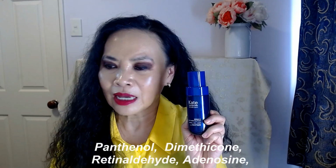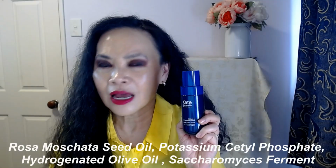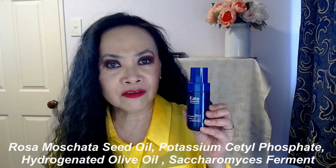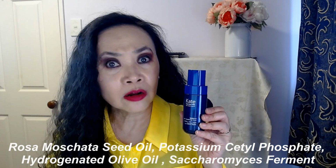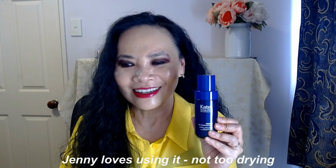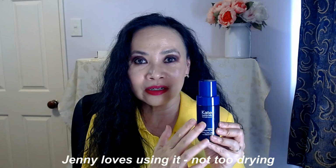The ingredients, so you've got retinaldehyde, low strength, dimethicone, panthenol, adenosine, rosehip seed oil, potassium cetyl phosphate, hydrogenated olive oil, saccharomyces ferment filtrate. So it mainly has that retinaldehyde and rosehip seed oil. It doesn't have a whole lot of other super anti-aging ingredients. But I do like using this product, to be honest. I have enjoyed using this product.